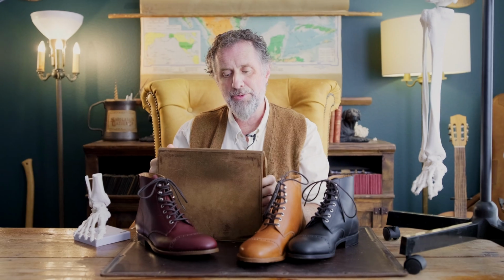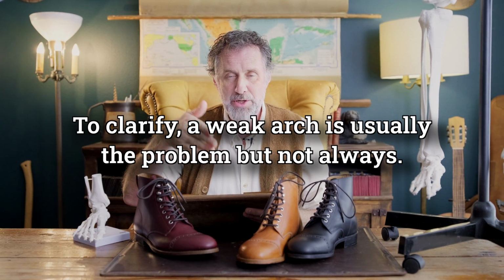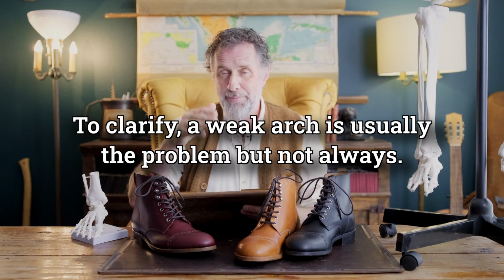Let me just read to you what happens when your arch gets weak, which is either high arch or flat arch. Here are all the problems. So if you have any of these, it's because you have a weak arch. And you need to get shoes, not necessarily ours, but you need to get shoes that fix it. And I'm going to explain to you what you look for in a shoe, okay?